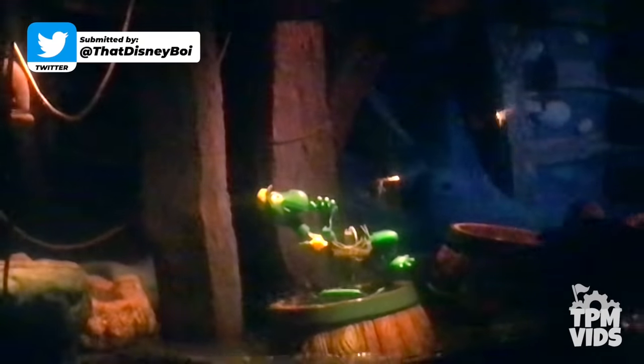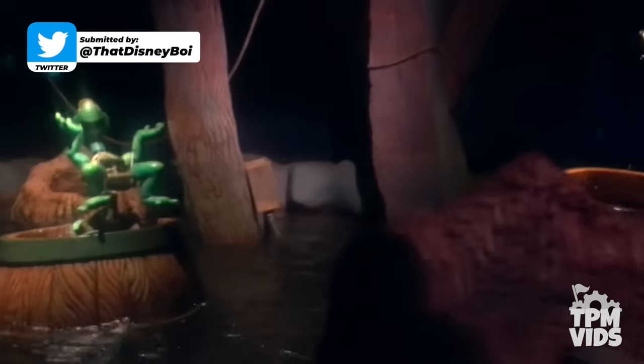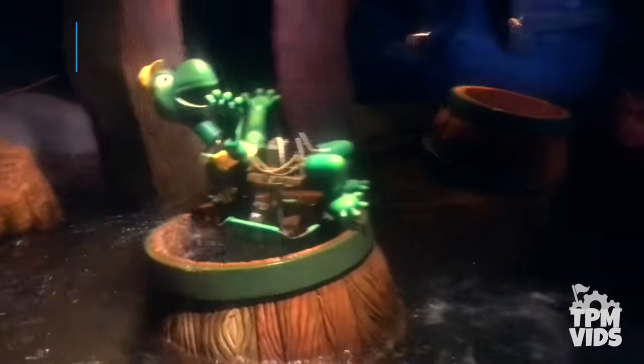What's wrong with him? This is from July of 2021, and there really isn't much to him, is there? It's just a hard outer shell.